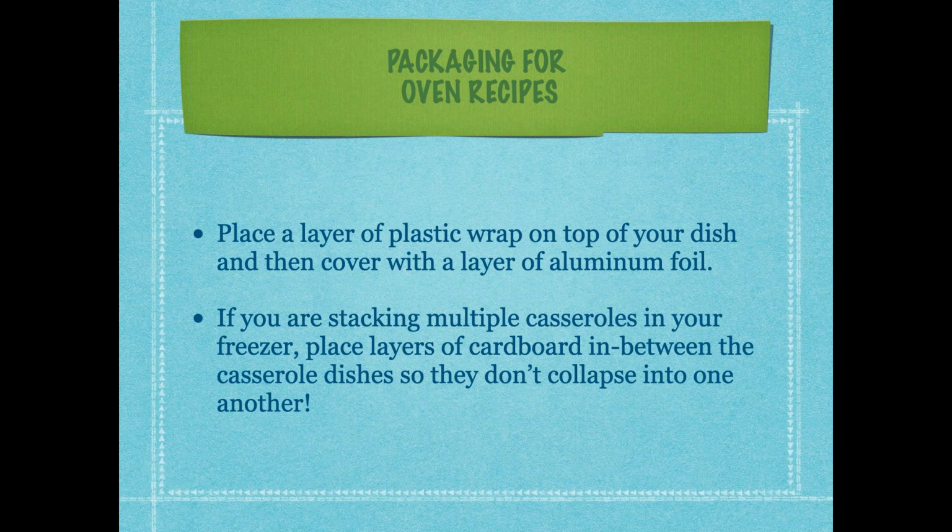Another tip I think works really well is if you are making multiple casseroles, which generally works the best. If you're going to make one, you might as well make two or three. Use some cardboard. I'll use cardboard from maybe an Amazon box or from a thicker cereal box, and put those in between. That way, it gives a little bit of structure to support the pans, so they don't collapse onto one another. An Amazon box works really well, but if not, you can even try something like a cereal box.